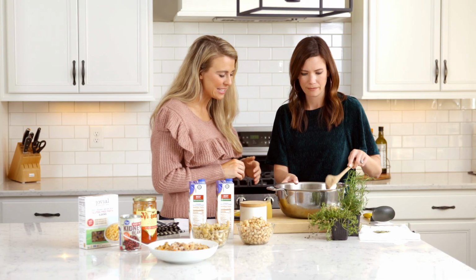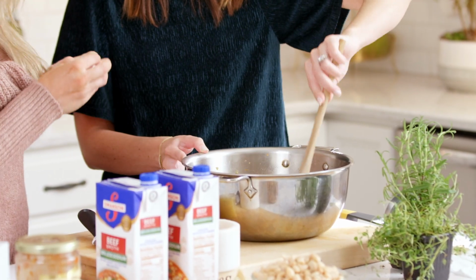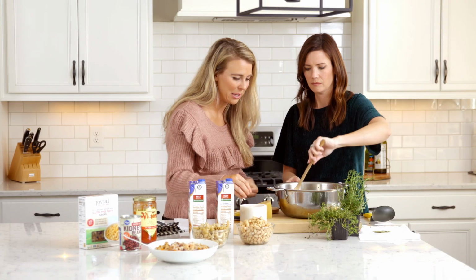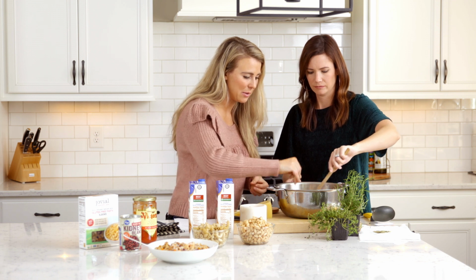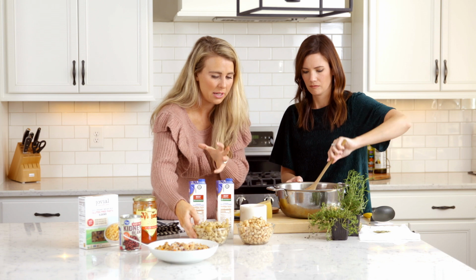So we're gonna stir this up, and then I like seasoning it throughout. It helps the flavor build. I've already seasoned it with some salt, and then I've cooked the pasta separately. I like boiling the pasta on its own, until it's just not quite al dente.